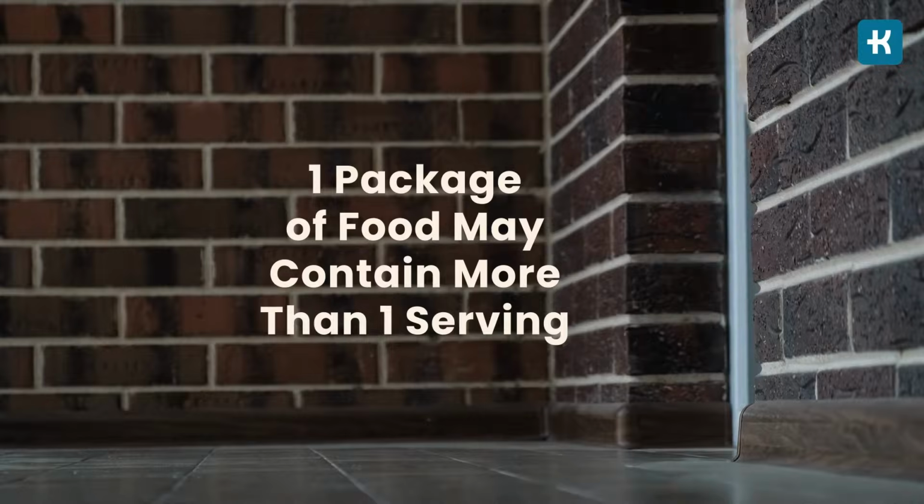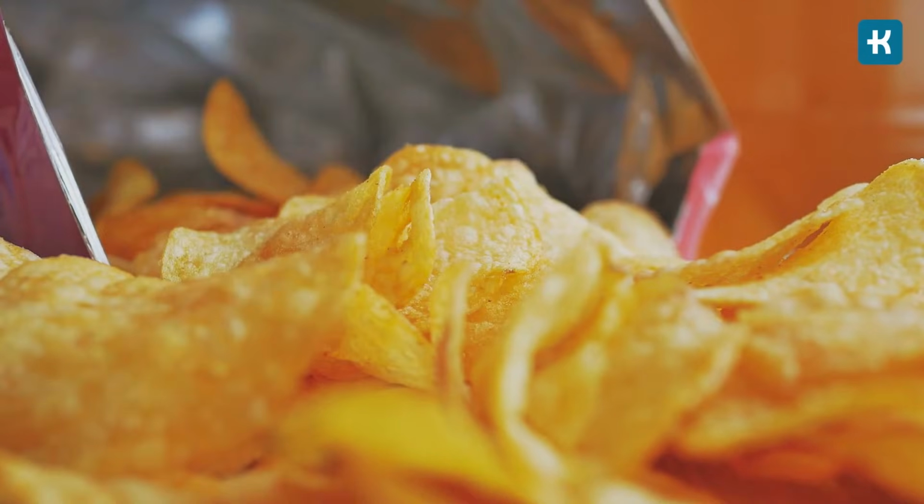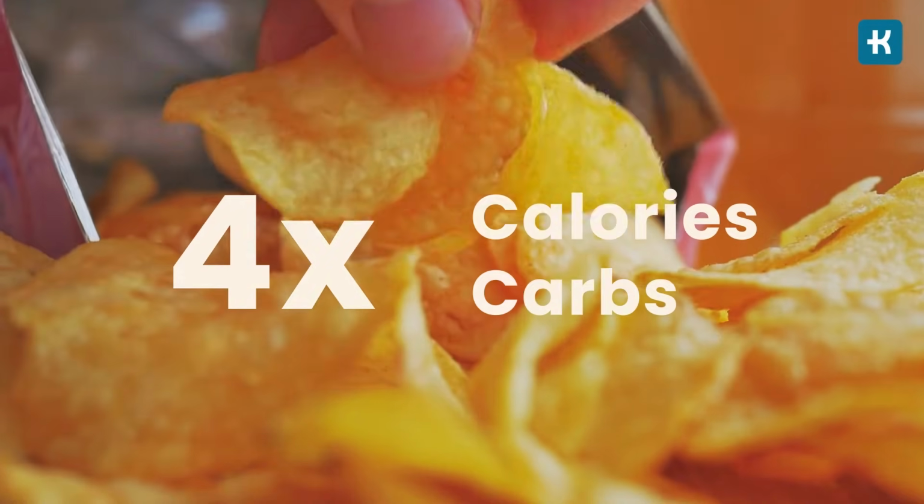One package of food may contain more than 1 serving. For example, if a package has 4 servings and you eat the whole thing, you get 4 times the calories, carbs, and everything else listed on the label. Many people don't really know much about this serving size scheme, thinking that the entire package is a single serving. These are the main tips that will help you read product labels correctly.